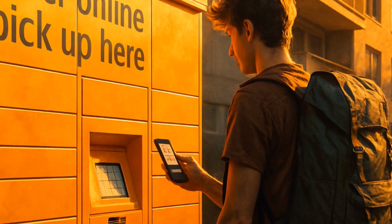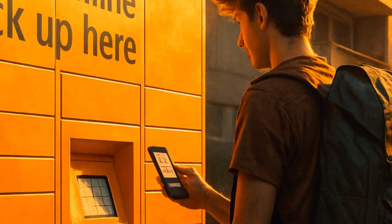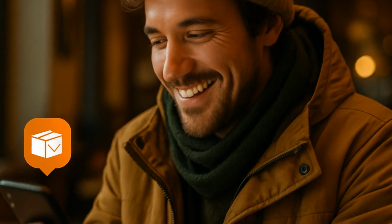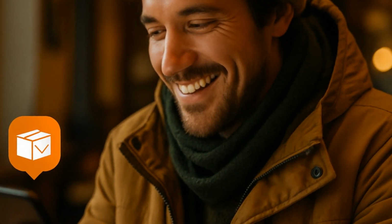Last little hack I found. If you move a lot or travel, set your default to a nearby Amazon locker until you're settled. That way, you'll always have a backup option that isn't your old apartment. Or worse, your parents' house 4 states away.